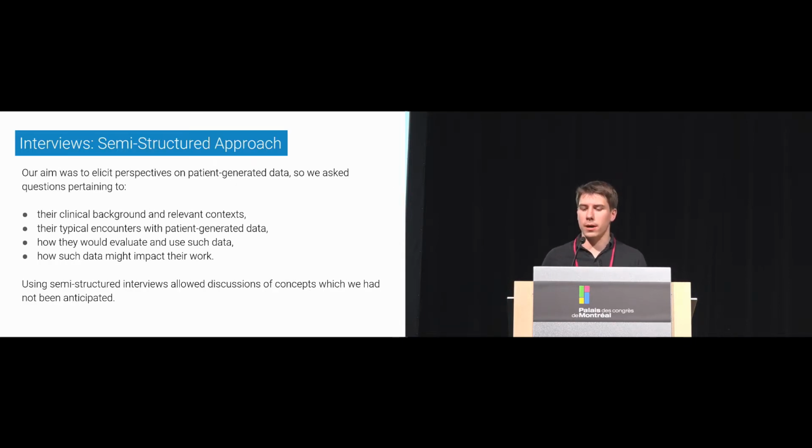And we wanted to ask about their lived experiences, so we aimed to elicit their perspectives on patient-generated data. We asked questions around their clinical background and relevant contexts, their typical encounters with patient-generated data, how they would evaluate and use such data, and how such data might impact their work. Using a semi-structured approach meant that we could go off topic and explore things we hadn't anticipated, and also meant that we could explore individual settings like audiology and cardiology.